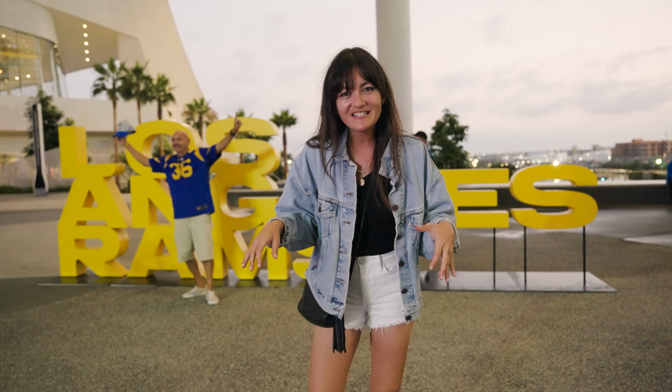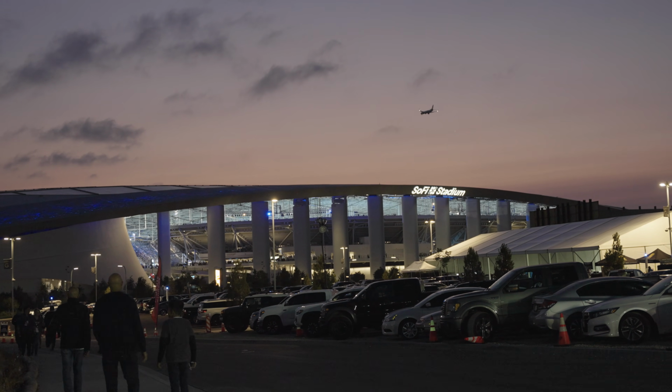We're at SoFi Stadium. We are here to try all of the food at the concession stands. There are 4 different ones, all themed after different streets in LA. We're going to tell you what's good, what's bad, the best things to eat when you come here. Let's check it out.